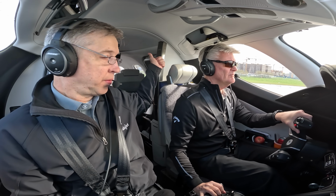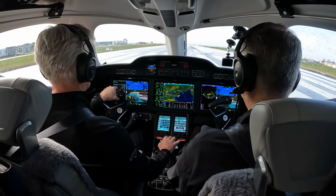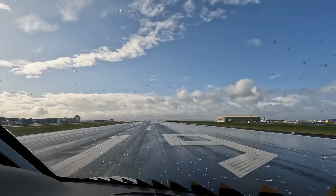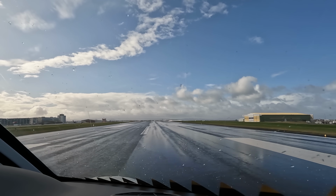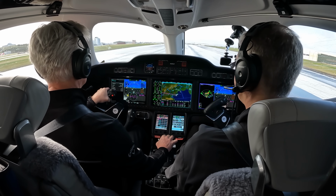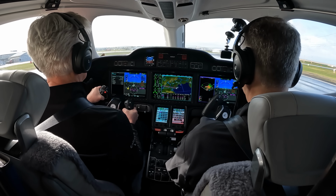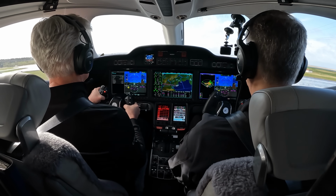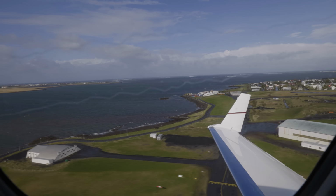Okay, sir. We're all clear. Takeoff power is set. Airspeed alive. We have 80 knots, three times. V1, rotate, V2. We have a positive rate. Okay, gear up. Thumbs up.